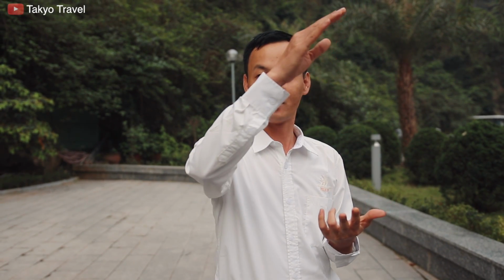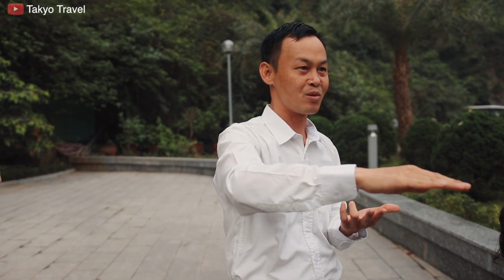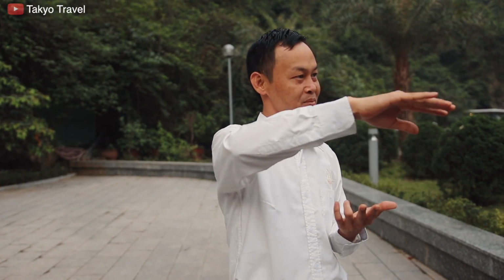Where the dragon landed down. Hạ just means descending. Long just means dragon. Both of the words together we call Hạ Long Bay.